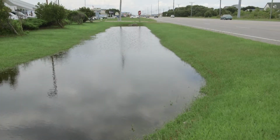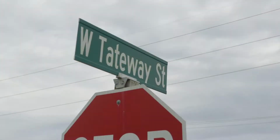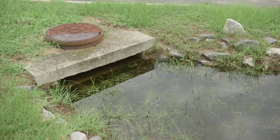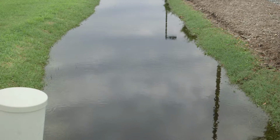More recently, what we did was we ran a pipe under 158 down by the Tateway, that's the south end of town, and that allows us to pull both sides of 158 and part of Tateway, which is always flooded, the place called Rabbit Hollow. So that alleviated some problems there and gives us much more pumping capability in a wider area.